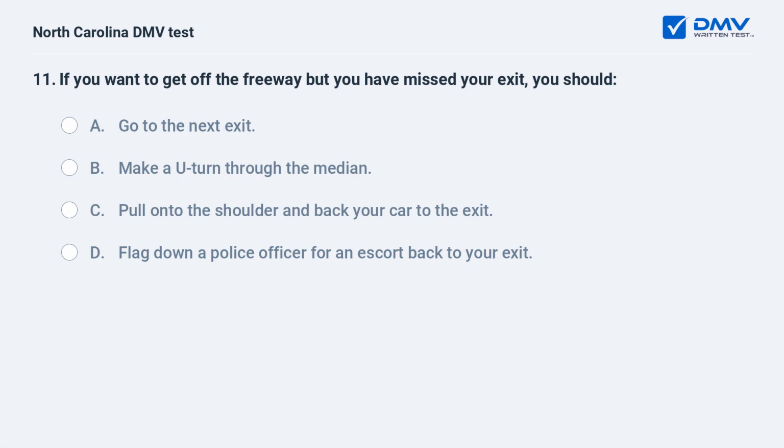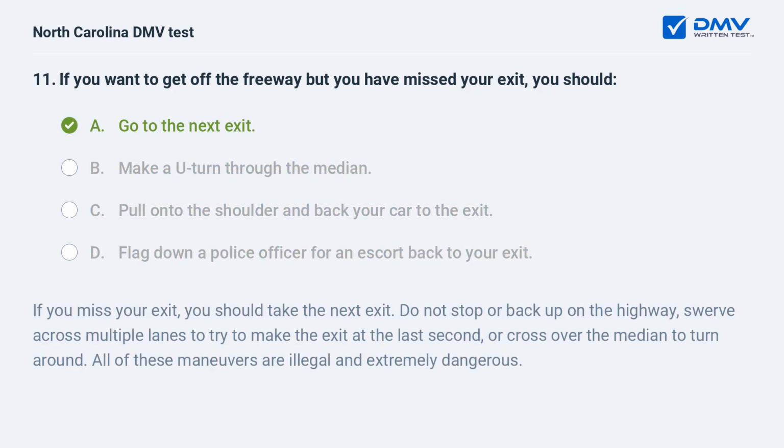If you want to get off the freeway, but you have missed your exit, you should A. Go to the next exit. B. Make a U-turn through the median. C. Pull onto the shoulder and back your car to the exit. D. Flag down a police officer for an escort back to your exit. A. Go to the next exit.